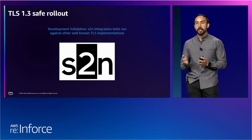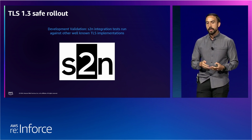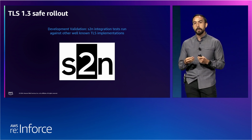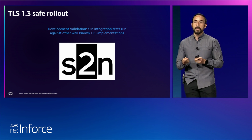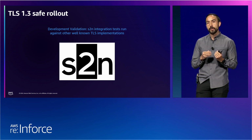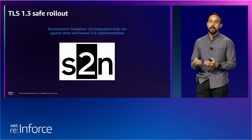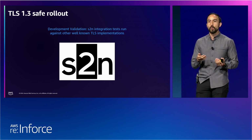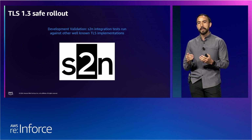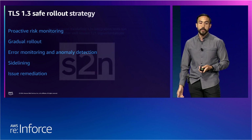Before we do any production changes to our endpoints, that challenge is solved with development. So in AWS, development starts with S2N for TLS. And when we were developing S2N originally, we were aware of the compatibility needs of AWS. And our strategy to help get assurance that when we made development changes in S2N, we're still compatible with our customers, we added a suite of integration tests that cover well-known clients. And this gives us a pretty good base level assurance of compatibility that we would otherwise not have if we just did some development and went straight to production.